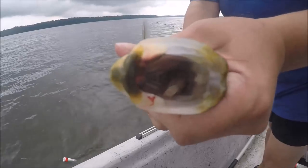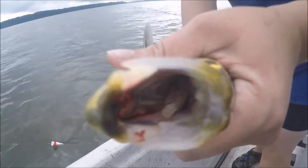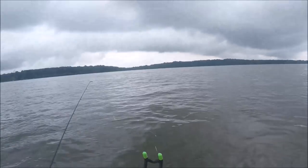There, you can tell what they're eating. See that little tiny shad that's in his mouth? That's what they're chasing, them little tiny yellowtail shad. Pretty crazy.